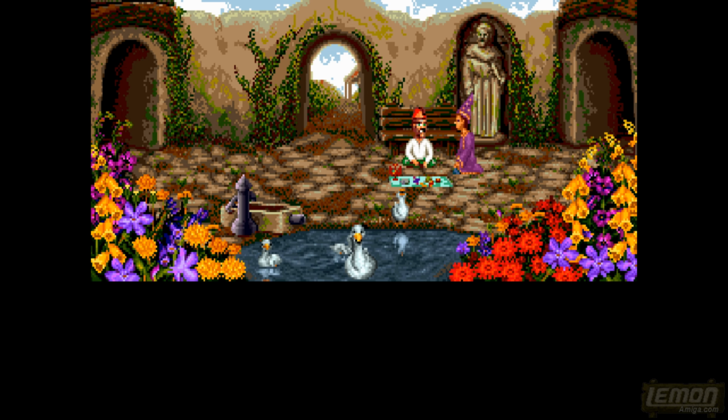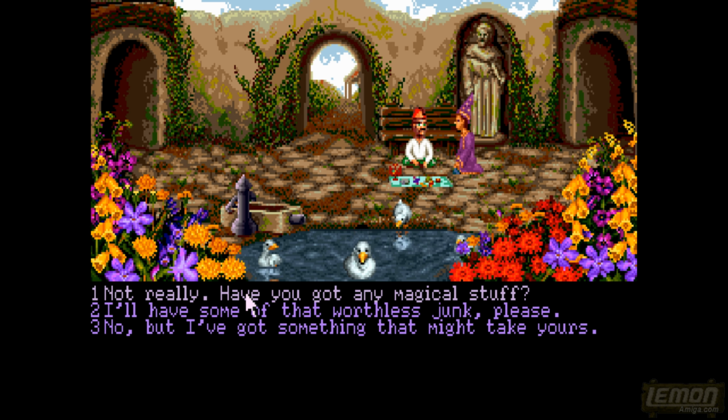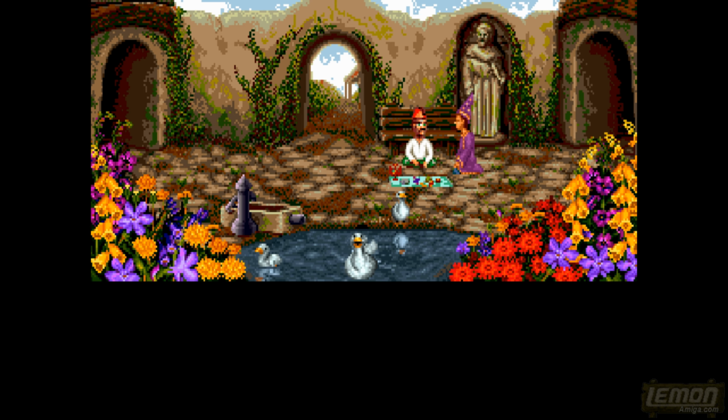See anything takes your fancy? Not really. Have you got any magical stuff? But of course I have, for the right price. Firstly, there's a strength potion. Watch.